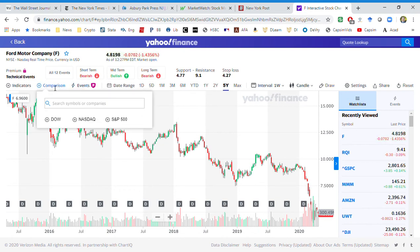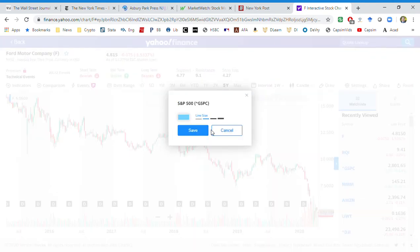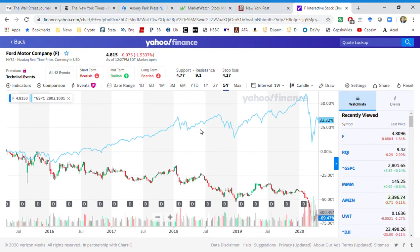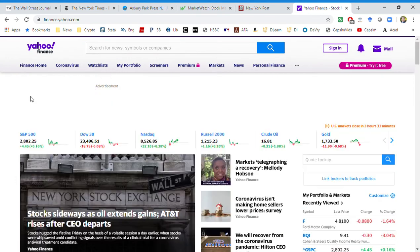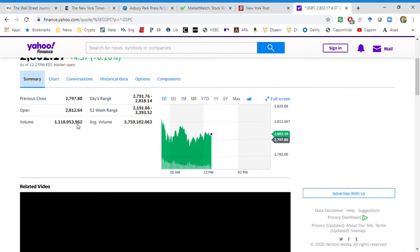Now say we want to compare Ford to the Dow or the S&P 500. And we'll save it and notice how it has diverged from the S&P 500. So that's a pretty good look. Interesting. You got to play with it like you do in any program. But it'll help you do your reports. It'll help you try to calculate the capital asset pricing model. It actually gives you indices, and I should tell you this.